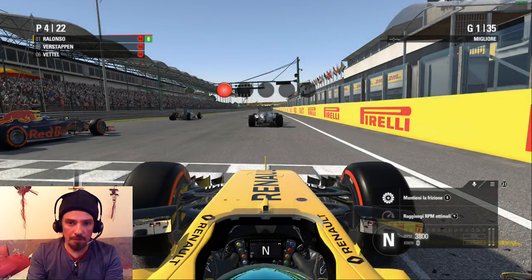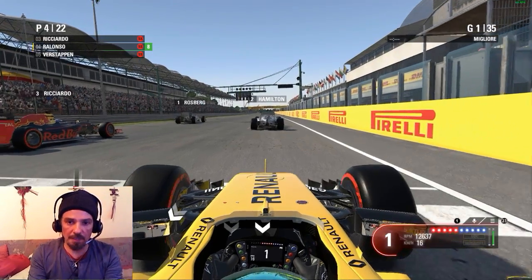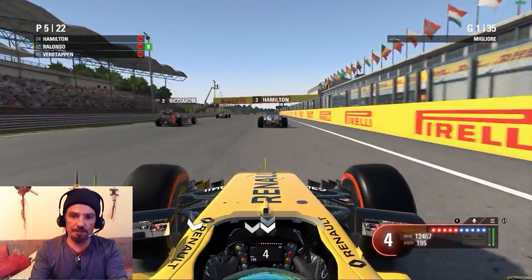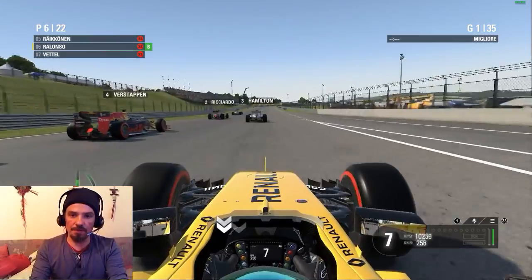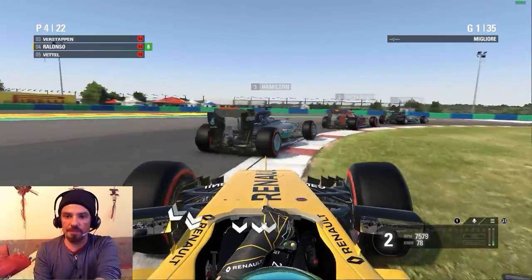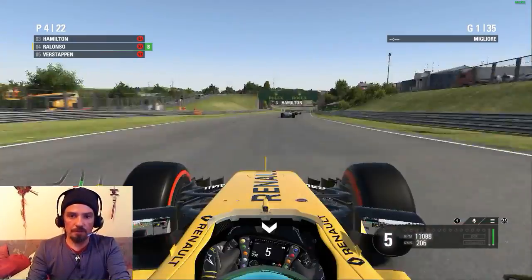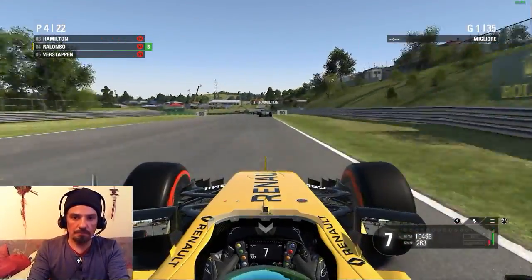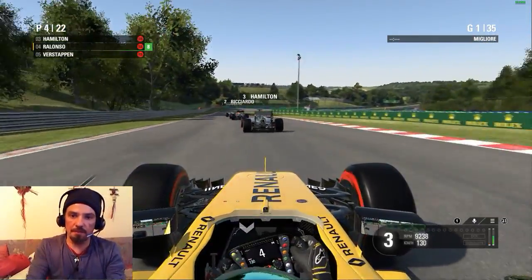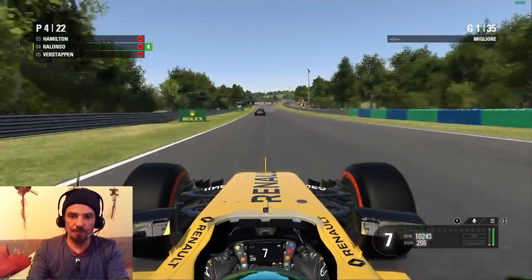And here we go, 5 red lights, down the clutch, and off we go. Second gear, wheel spin, third gear, Verstappen on the outside, and the 2 Ferraris, I think. But now we have the inside and we come through on P4. Catching Hamilton, Ricciardo, Rosberg, the leading group. We're coming down the hill.